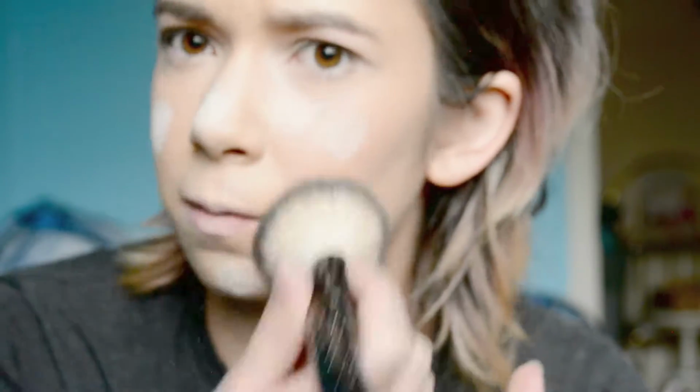So, was that all the creams that I was doing? I hope so, because that was a lot. I think that was all the cream. So now I can set the rest of my face with the powder that I can't get back open, with my Kat Von D powder. Ooh, it's kind of going everywhere. Jeez, I made a cloud.